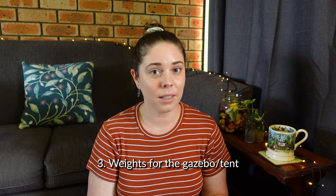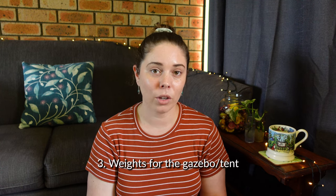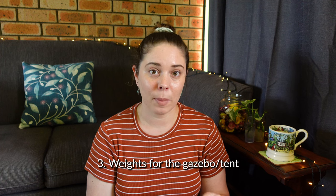Unless you live in a really calm and peaceful area with no wind, or it's really sheltered, like you're next to a building or something like that, rather than out in the open, which is a lot of the markets that we go to. Following on from that, you'll definitely need some weights for your tent. This is an absolute must-have, whether you have pegs that you just peg into the ground. Sometimes this isn't an option for us if we're placed on like bricks or concrete.